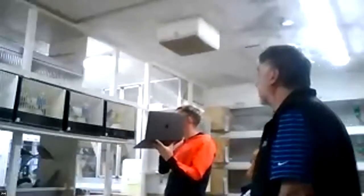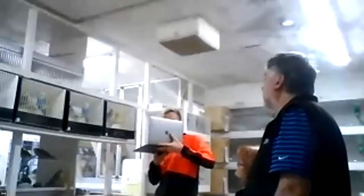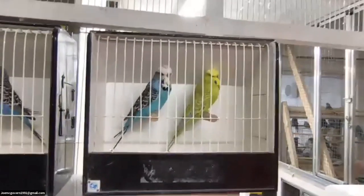That sky blue is not looking very good. Are we on the right screen? I think the other screen is actually picking up every now and again. Does it work like that now? Is that better? That's perfect.